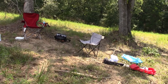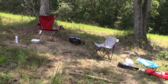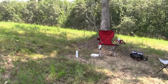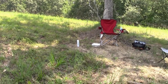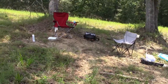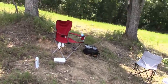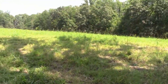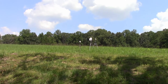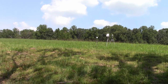Today is Eclipse Day 2017, and I happen to be in Sweetwater, Tennessee, which should be a really good spot to view the eclipse. It should have over 2 minutes of totality. So this is where I'm set up. Got some chairs and some water and bug spray, that kind of stuff. And then over here on the hill, I've got my tripod set up, and hopefully gonna get some really good pictures and video. And I'm excited. This should be a good day.